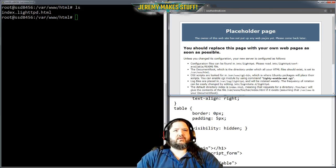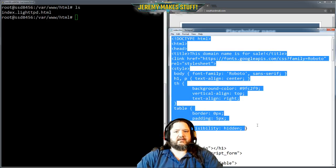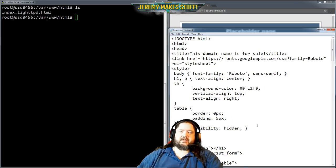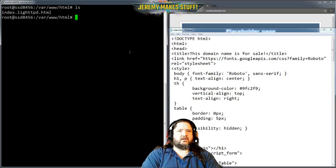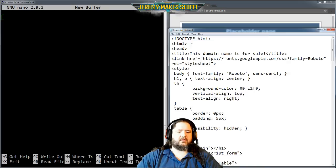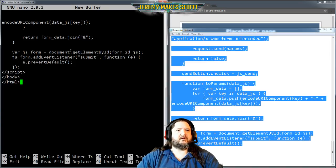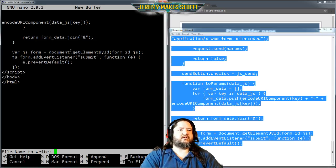So what I want to do is create my own index page and just copy and paste this guy in there. There's a couple different things I could do. There's secure SSH copy, but I'm kind of lazy, so I'm just going to open Nano, highlight everything, copy it, paste it, and I'm going to save this as index.html.